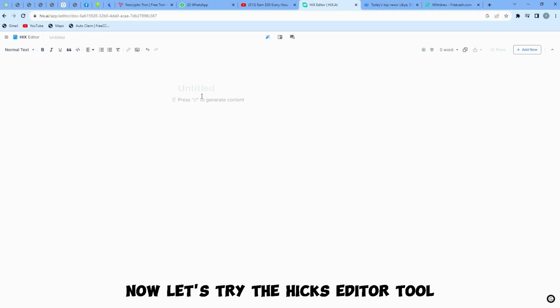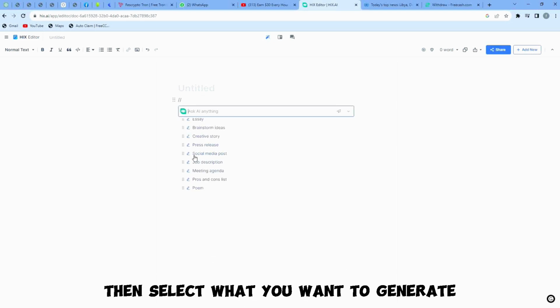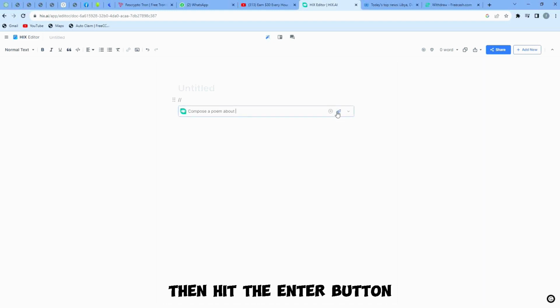Now let's try the Hix Editor tool. Just hit the backslash button twice on your keyboard, then select what you want to generate. For example, I am selecting poem. Now enter your subject, then hit the enter button, and your poem is ready.